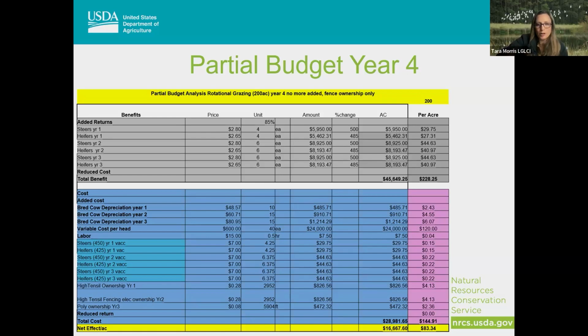Can you put your cursor on where that labor is incorporated with the fence repairs? That's that ownership cost, is that correct? Yes, ownership right here.